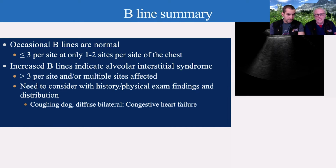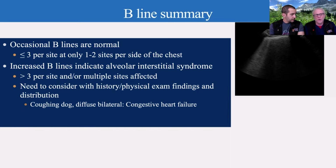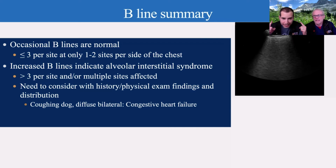So let's say a dog comes in coughing. He's got diffuse bilateral B-lines. Again, distribution is also helpful. What's your number 1 thought in this, Dr. Chalhoub? Well, it's likely going to be congestive heart failure. But the cool thing is, Dr. Boysen, with point-of-care ultrasound we can also look at the heart.